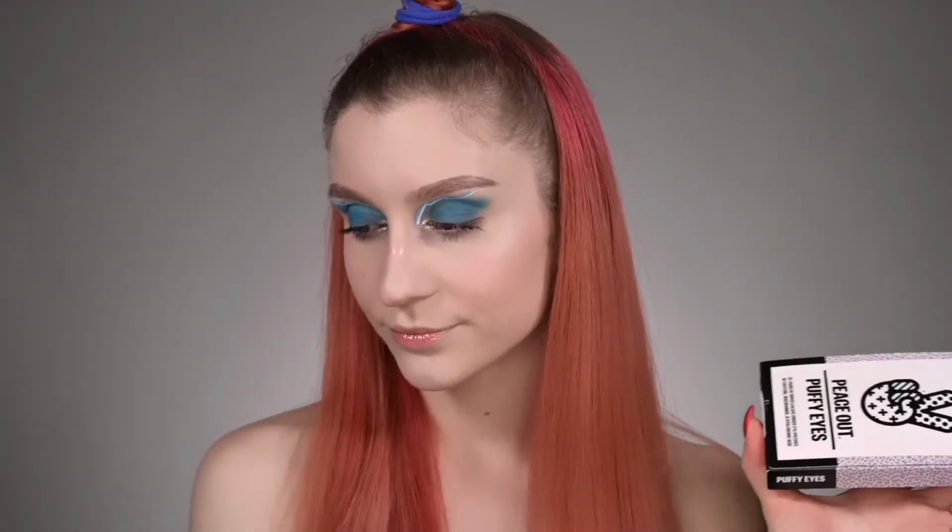Also, I want to mention this Peace Out puffy eyes. So those are under eye patches. They have caffeine, they have niacinamide and also hyaluronic acid. So caffeine usually does a great job in depuffing. Niacinamide is getting rid of hyperpigmentation, blemishes and stuff like that. And hyaluronic acid, as you guys all know, is for hydration, it's a humectant, so basically everything that we need for delivering good ingredients under our eyes, literally everything is here.